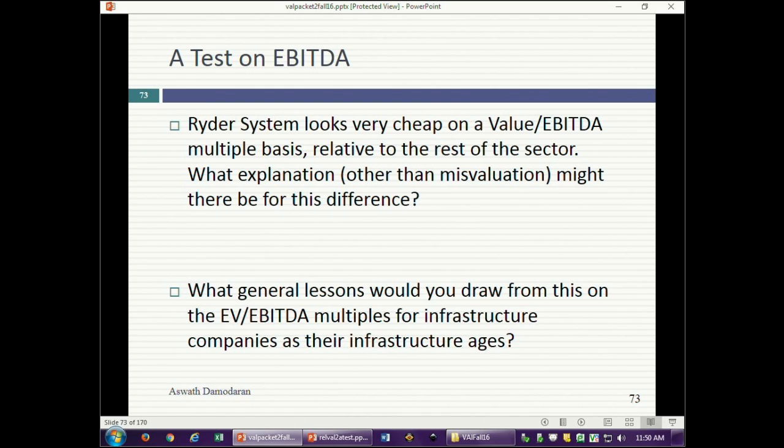Ryder Systems borrows $3 billion to replace it. Overnight, my EV to EBITDA is going to go from 2.8 to 4.5 times EBITDA. There's nothing wrong with pricing.